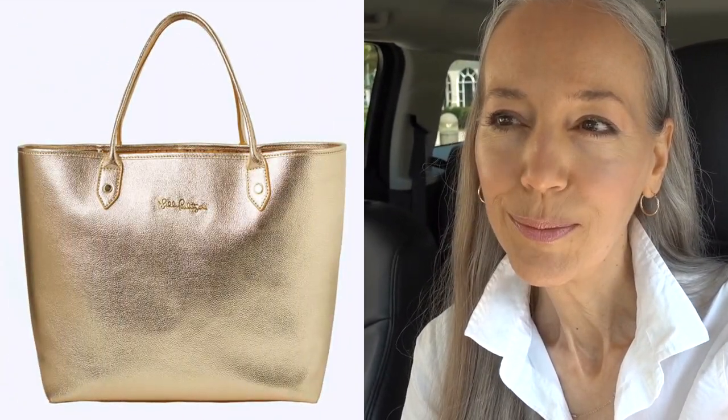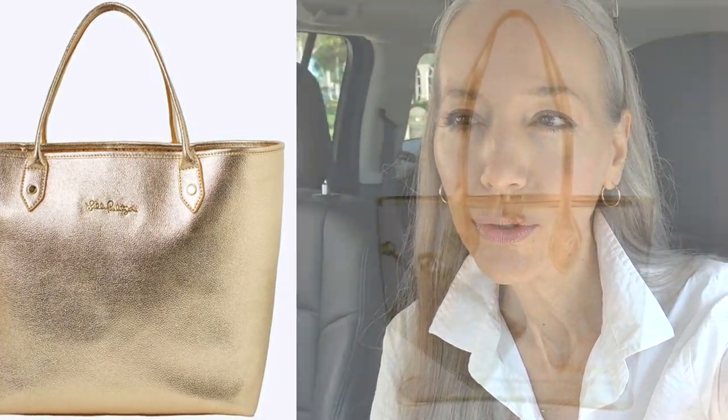I'm carrying a gold tote. A lot of gold totes are showing up online. Yellow gold, rose gold.